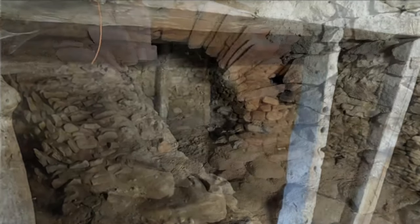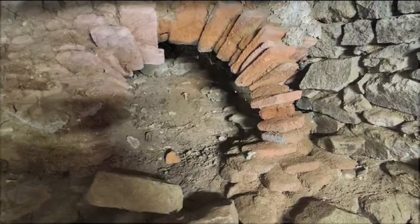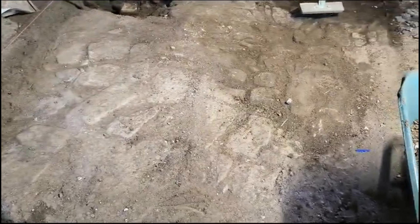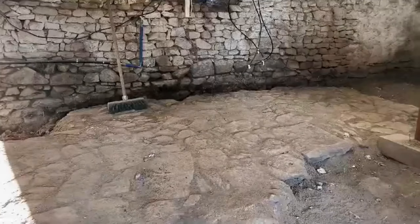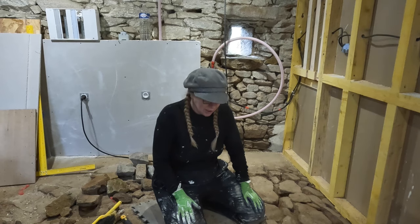And when we first started working here, it was just a dirt floor. Ted and Pete dug down to give us some more height in the ceiling and found these remnants of a stone floor. There's not much of it left now, but it does give us that picture. It tells us that story that there was a stone floor in here at one stage.